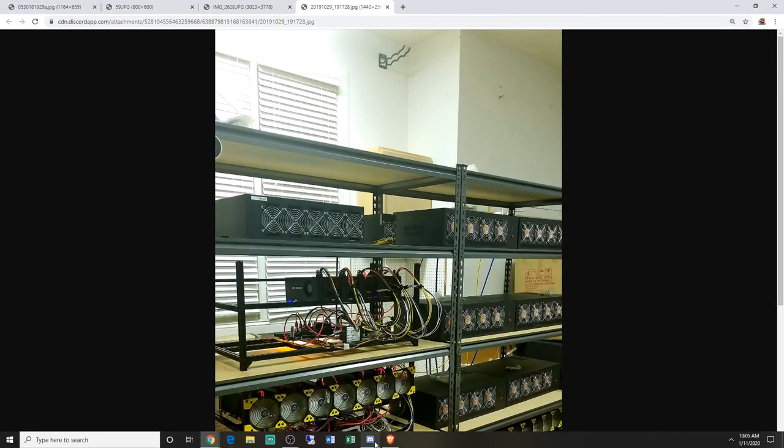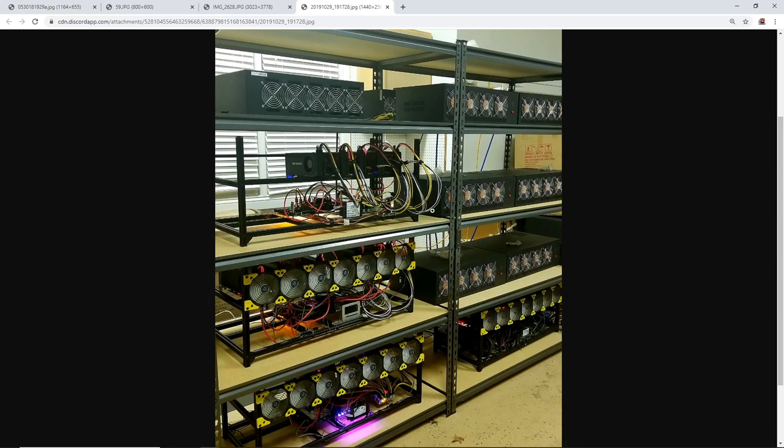All right, next up we got Rain, and he's got some very nice server or Octominer cases with, I believe, 8 or 9 GPUs in these. That's pretty cool. Clarence, Dagger Hashimoto mining hash rate 41.05 mega hash. That's it? Yeah, that's it, man.